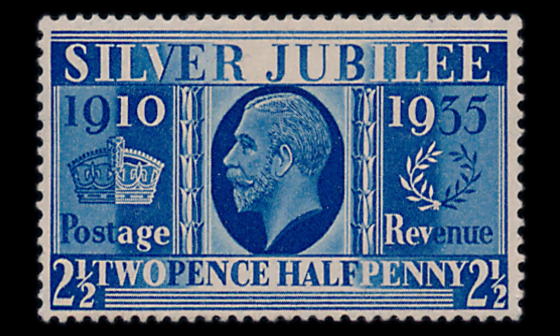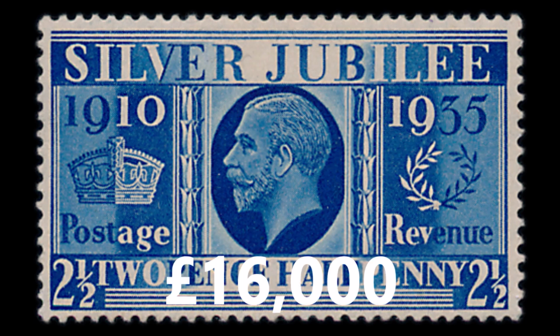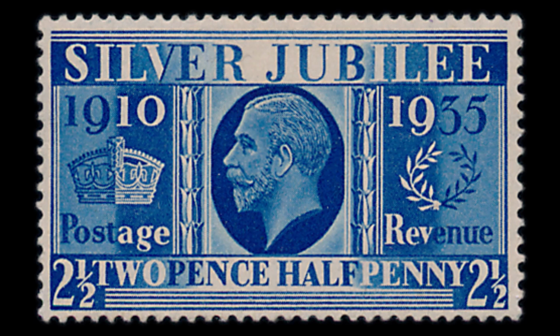So here's the bit you've all been waiting for. How much is the unmounted mint catalogue value of a single Prussian Blue? £16,000. That's just over $21,000. And remember, there's a 4th sheet of these stamps that went out into the world and has never been found. So they're still out there.